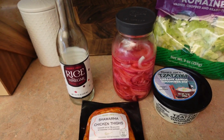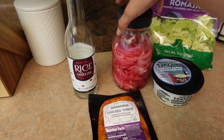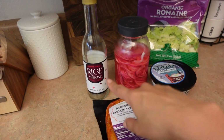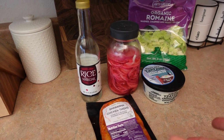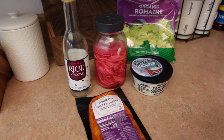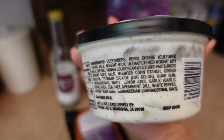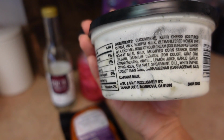So I have just romaine lettuce because this is going to be the base of the bowl. I just bought a purple or pink onion, whatever you call them, and I chopped it up and I drenched it in rice vinegar last night when I was making the tacos, and I left it in overnight. These actually last for quite a few days, so even if I want it on a different meal, I can just still grab and put them on. This is not exactly Gut Reset approved, but I didn't want to go to the other store just to buy one that was. It's not the worst ingredients, but not the best.